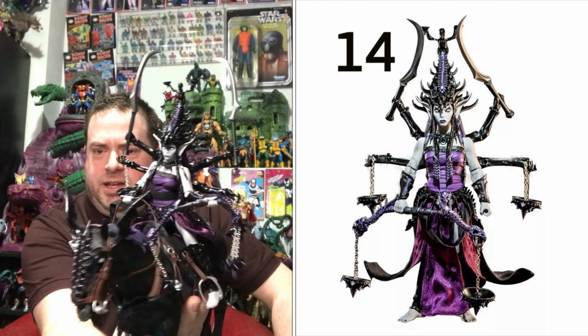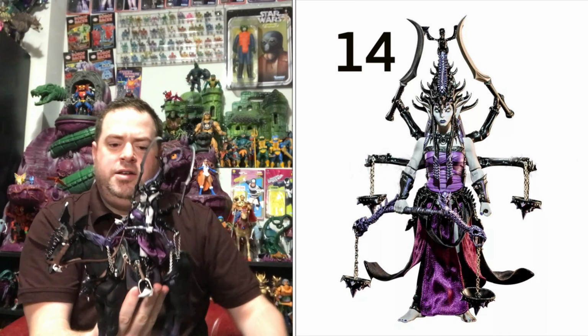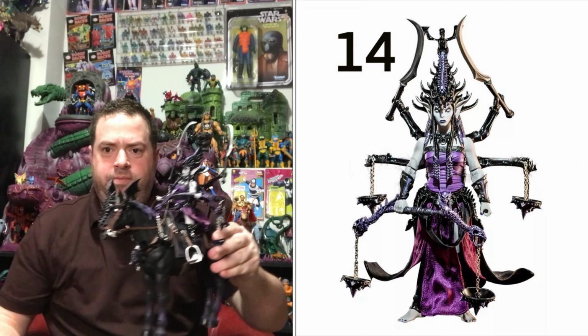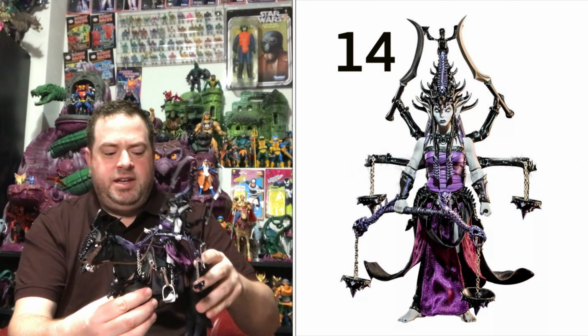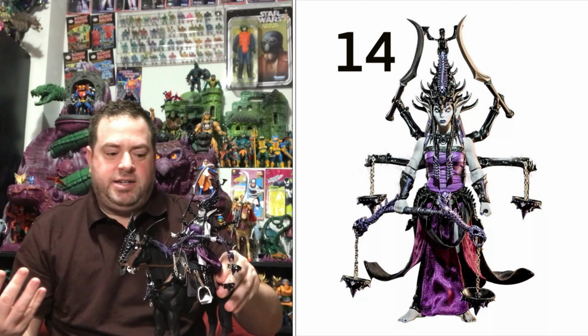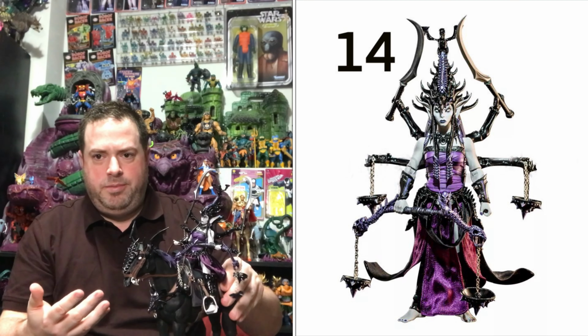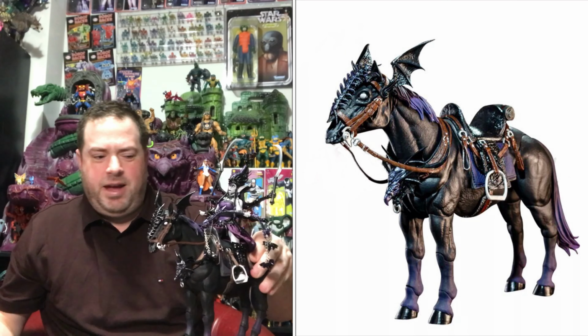This is Ilithia, and her horse Phobos. So I think these guys were available in single packs, so you could buy one or the other. I bought both, so I consider that one piece. Now the thing is, if I buy two action figures in a 2-pack together, I would consider them separate. I wouldn't lump them together. But because the horse is almost more of a vehicle or an accessory, he's not a whole other character, I guess, I consider it all one piece.